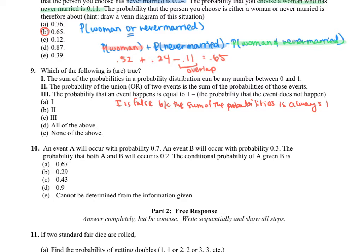Okay, looking at number 2, it says the probability of the union, so or, of two events, is the sum of the probabilities of those events. So that one seems like it's right. However, remember we always have to consider the overlap. We have to subtract the overlap, just like in problem number 8. So the reason why 2 is false is because this is only true when the events are disjoint or mutually exclusive.